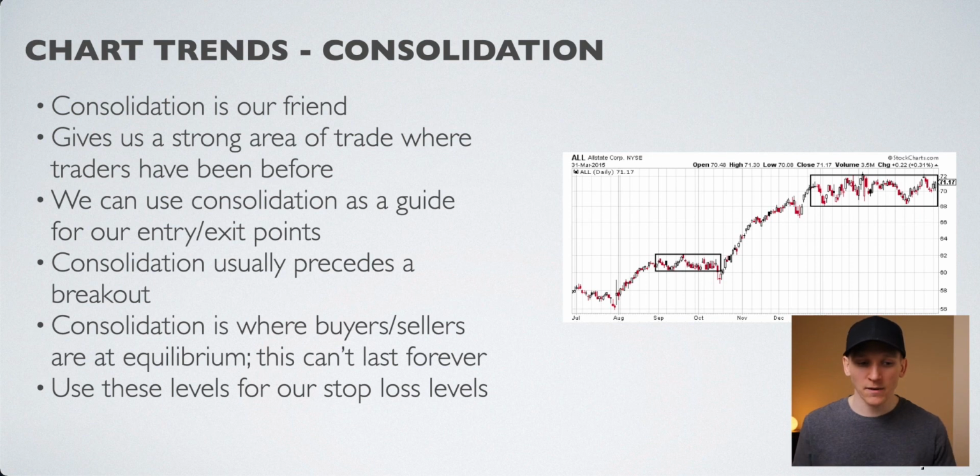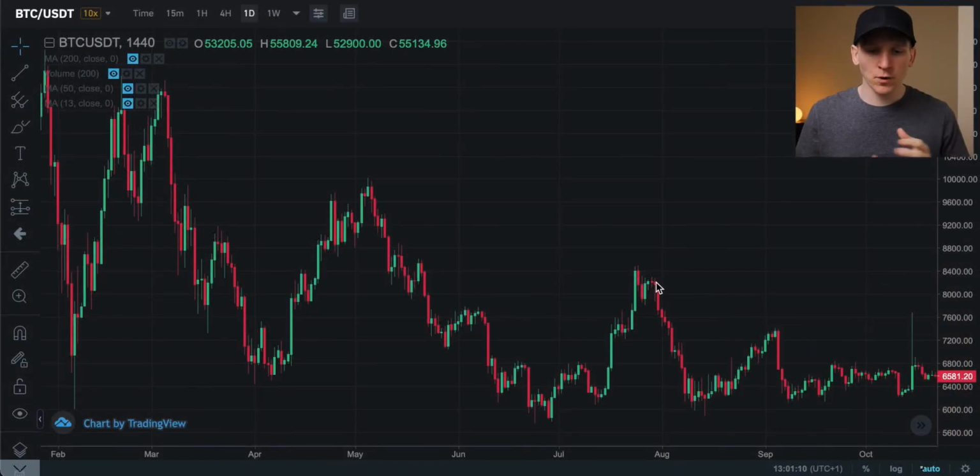Consolidation is where buyers and sellers are at equilibrium, and this can't last forever, and so you get breakout traders who trade consolidation hoping for that breakout. Let's come to the Bitcoin chart and try and see a trend on the chart.